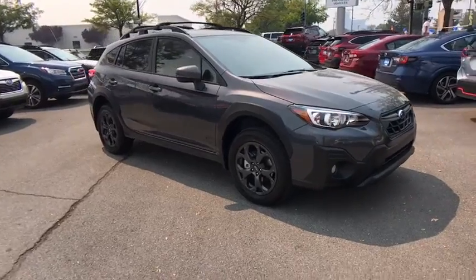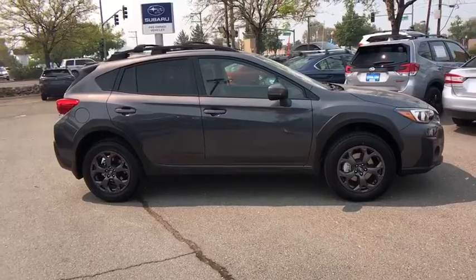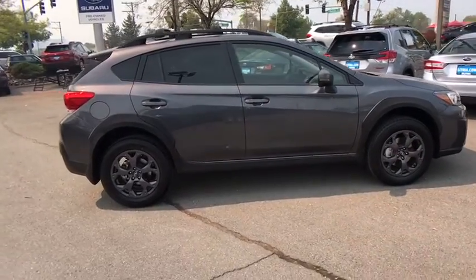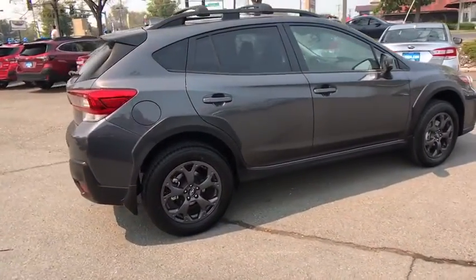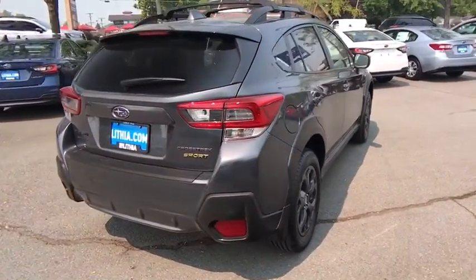Stop by and take a look at the 2021 Subaru XV Crosstrek. This all-new four-door crossover by Subaru fills that spot for a vehicle with true outdoor capabilities, which is comfortably at home driving to soccer practice, too.